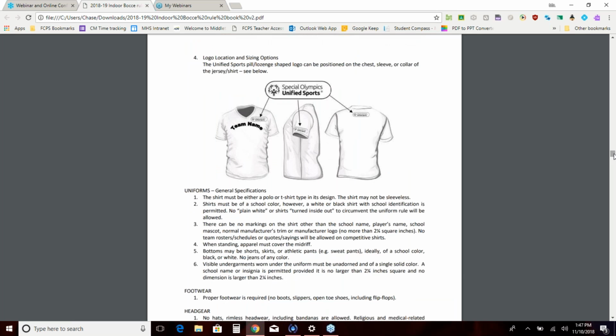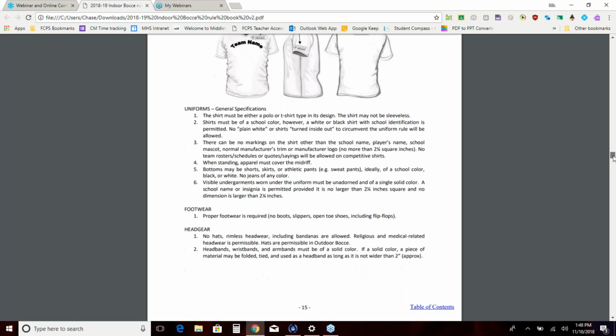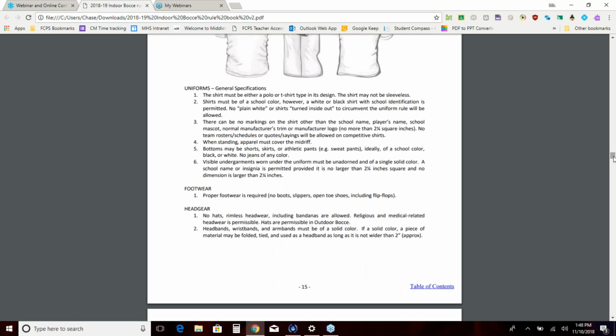Unified Sports pill-shaped logo can be positioned on the chest, sleeve, or collar of the jersey shirt. So there's a picture of areas that it can be. Shirt must either be a polo or t-shirt type and design. The shirt may not be sleeveless. Shirts must be a school color. However, a white or black shirt with school identification is permitted.